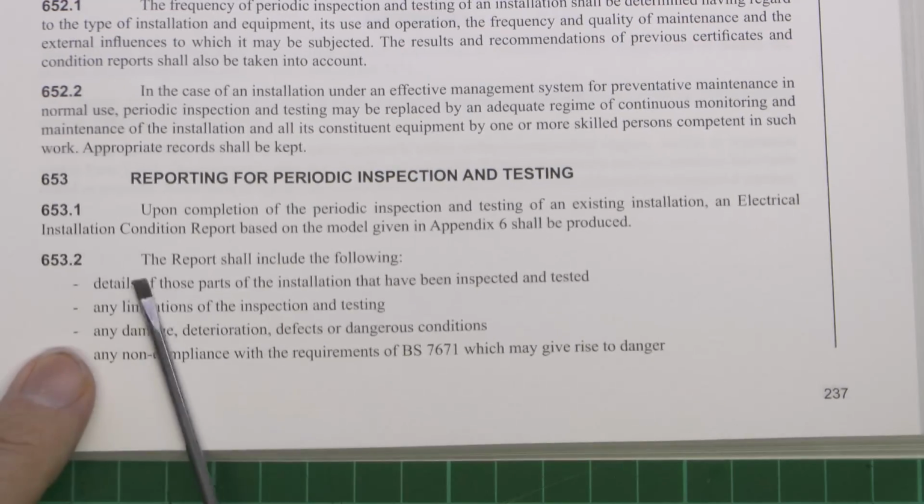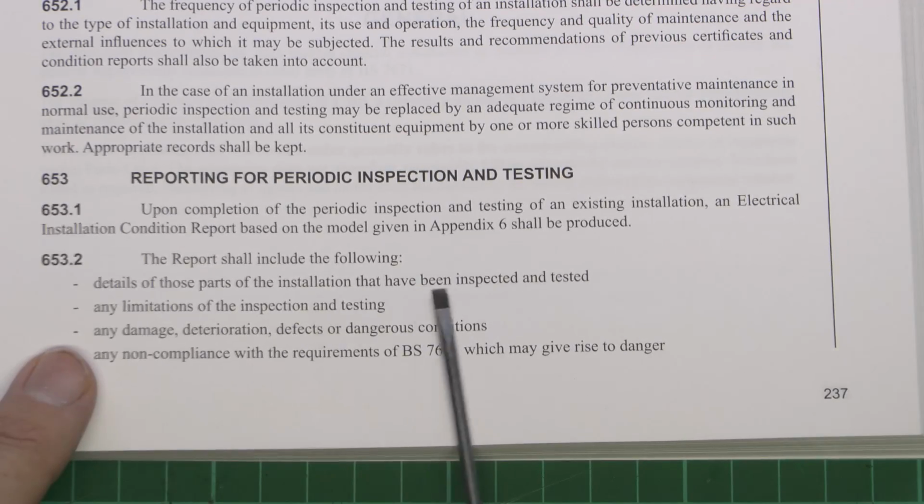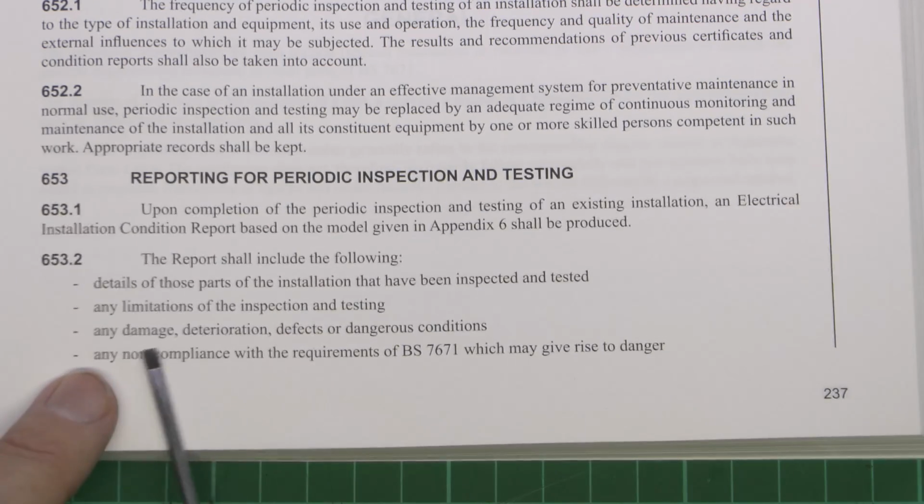6532 has a specific list of items which should be included on the actual report, so details of those parts of the installation that have been inspected and tested, any limitations of the inspection and testing, any damage, deterioration, defects or dangerous conditions, any non-compliance with the requirements of BS 7671 which may give rise to danger. And again, the point here is the ones which give rise to danger.